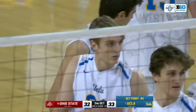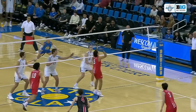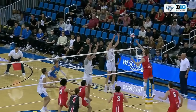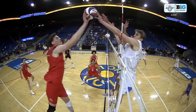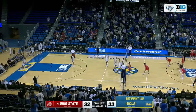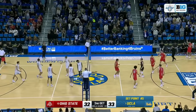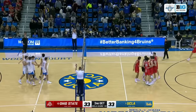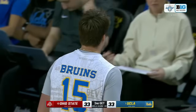So they did that the last time. It didn't pay off. This time they actually get a touch and block out of it, a second chance opportunity. But an even better block from the Bruins. I really like the decision and the tactic by Ohio State. Get a bigger blocker in front of Rama. Here's Hirsch. And missed it out of bounds. UCLA down the stretch into the red plus zone. They have missed 3 serves.